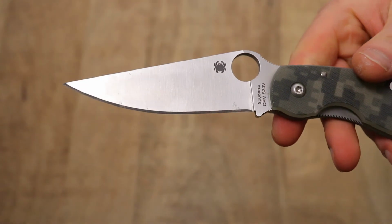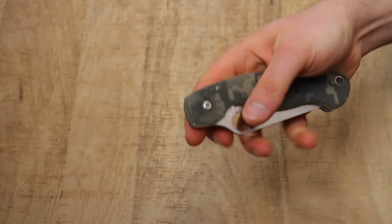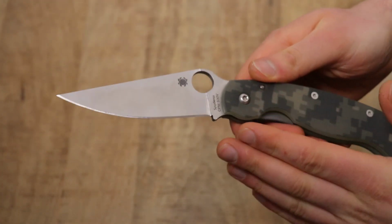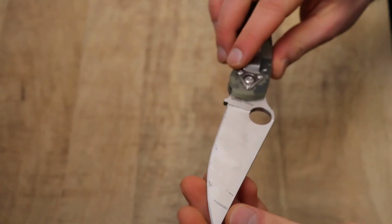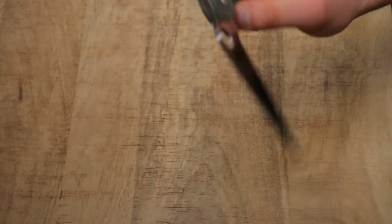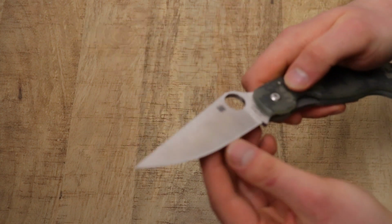CPM S40V on this guy still. I think Spyderco is switching their S40V to S45VN now. I have not been liking S40V in the past, but as I get older, probably my sharpening gets better, or maybe I am a better knife user now. I do really enjoy S40V at this point.